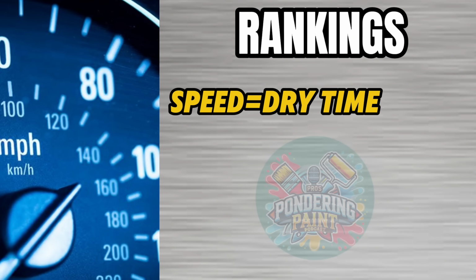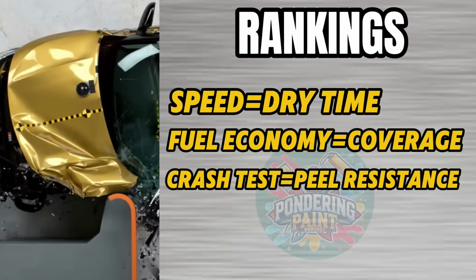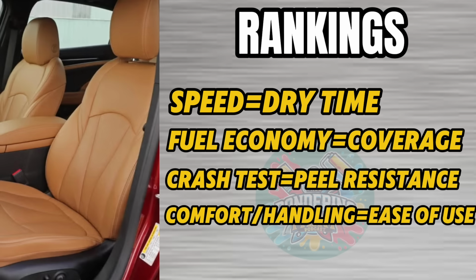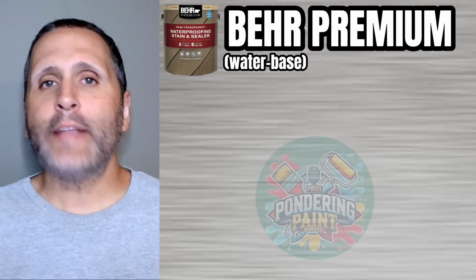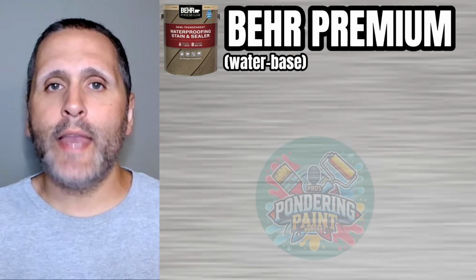Speed will equal dry time, fuel economy will be coverage, crash test is peel resistance, and comfort is ease of use. We're going to start with number 5. That's Behr Premium Semi-Transparent Waterproofing Stain and Sealer.